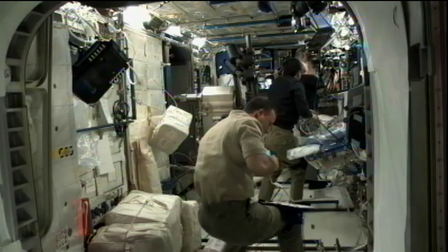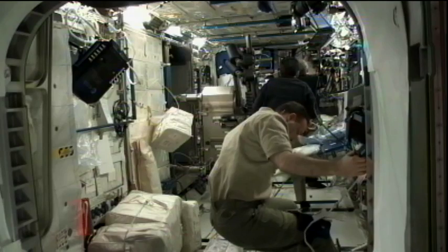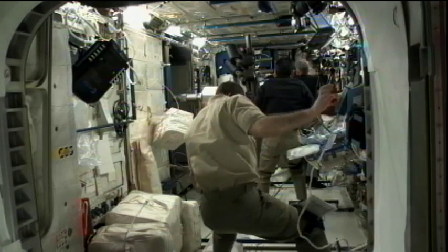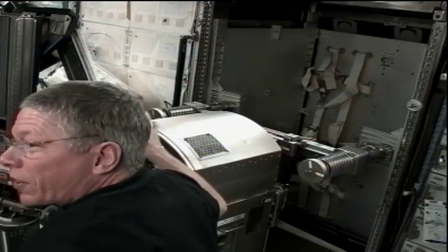The crew members are also working with relocating some items. You see astronaut Ron Garan in this view, helping with the efficiency of storage on board and unpacking equipment from a module inside the station.